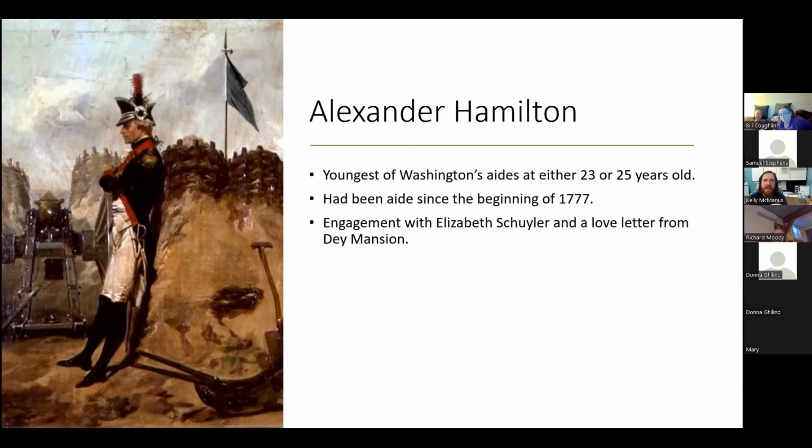And the position of aide-de-camp is really meant to help young officers get some staff training, learn the logistics of maintaining the army and dealing with all the bureaucratic workings of it. And then they'd be sent back out. Usually a couple months to a year is what you look at. But for Alexander Hamilton, right, this is his 3rd year. So he's really itching to get back into the action. However, Washington finds him too reliable and doesn't want to let him go.